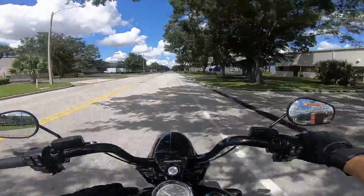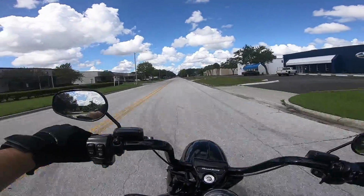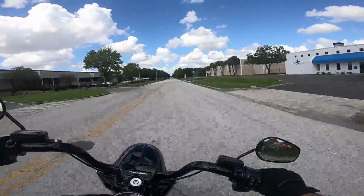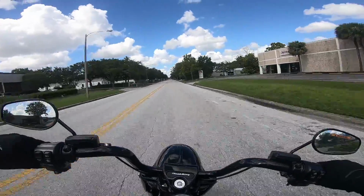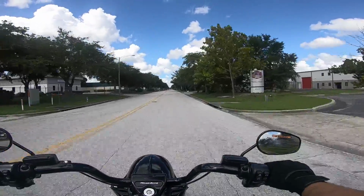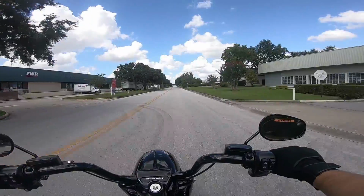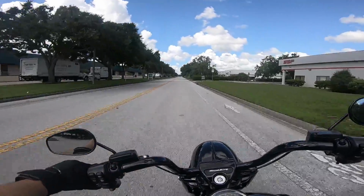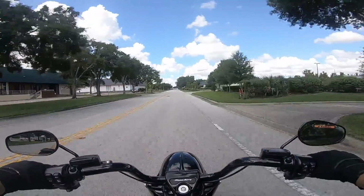For being as big as this bike is, it feels like it handles really well. I don't want to say nimble, because it's a bigger bike. But it does feel really maneuverable, flickable, I guess. A lot of that is to do with that skinnier front tire. Granted, it's not the skinniest front tire of them all, but it does feel nice.